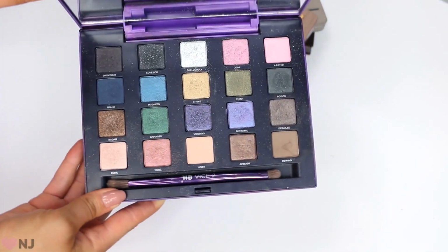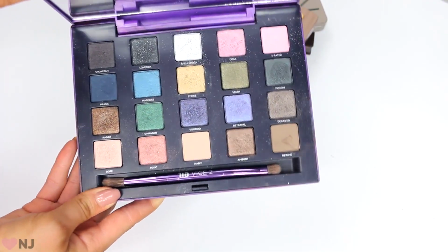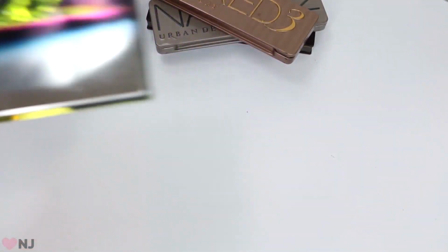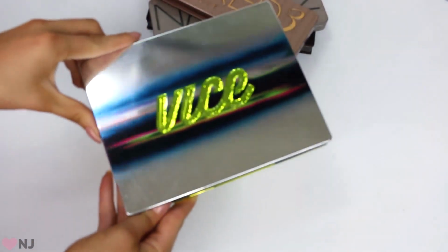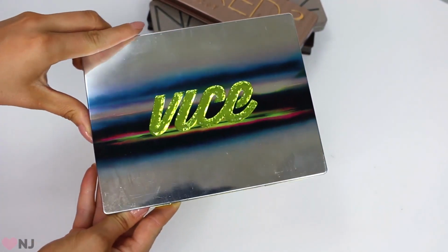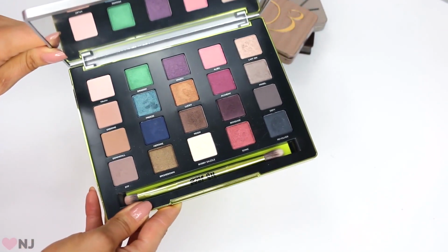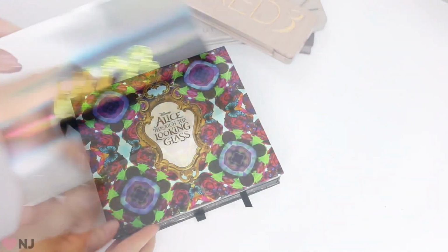So this is, I think, the original Urban Decay Vice palette, or it might be the Vice 2. Oh, look at that, Vice 2. And then the next one I believe to be the Vice 3. Crazy awesome packaging. I absolutely adore the packaging of these Vice palettes. And the pigmentation and quality of the shadows are absolutely out of this world.